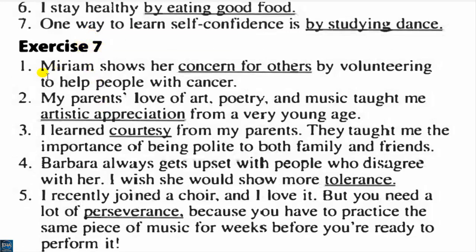Exercise 7. 1. Miriam shows her concern for others by volunteering to help people with cancer. 2. My parents' love of art, poetry, and music taught me artistic appreciation from a very young age. 3. I learned courtesy from my parents. They taught me the importance of being polite to both family and friends.